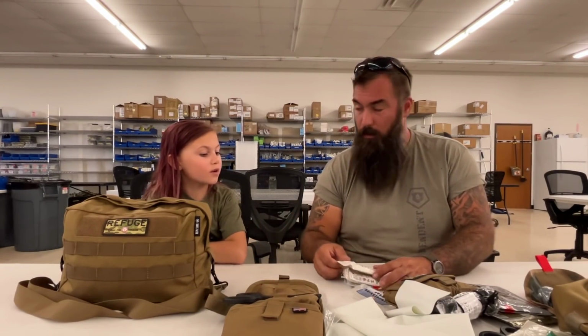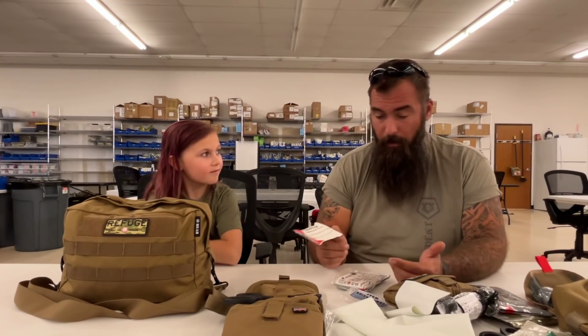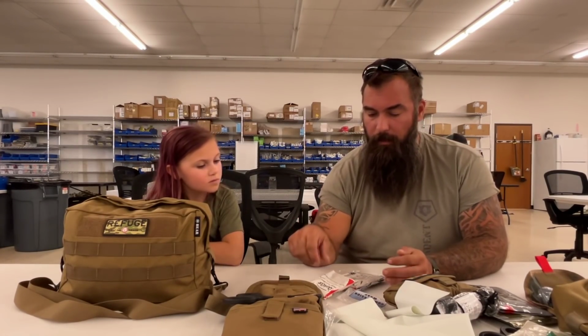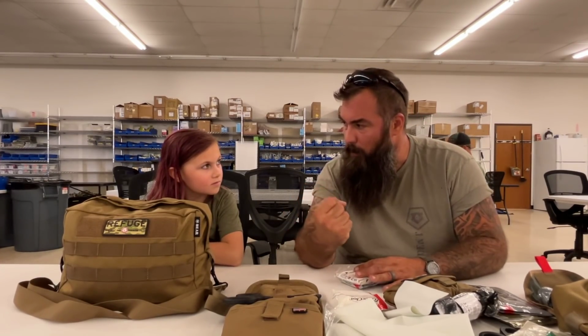Yeah, I already see QuikClot. Yeah, that's QuikClot. Don't eat this stuff. Okay? So it reacts to moisture, not just blood, but moisture. And so if you throw it in a puddle, it's gonna suck up moisture. If you stick it in your eyeball, it's gonna suck up moisture. If you eat it, it's gonna suck up moisture. So it's not just blood, but it's moisture that it reacts to. And it's called a hemostatic impregnated gauze. And hemostatic just means that it sucks up blood.